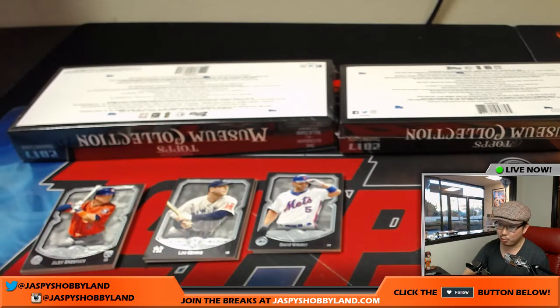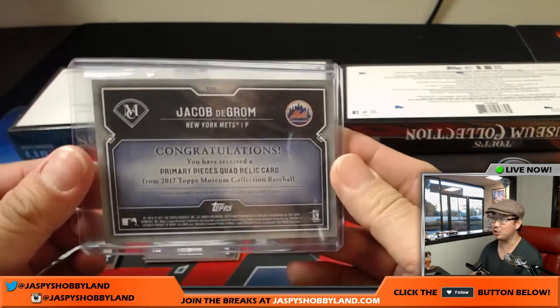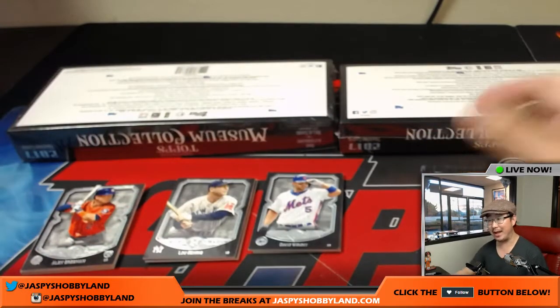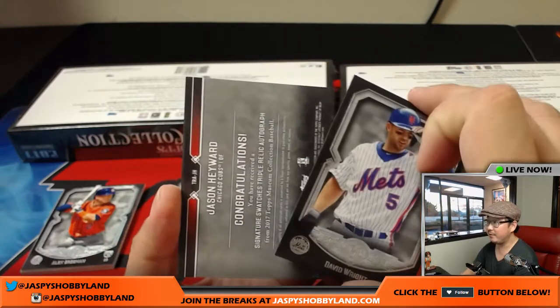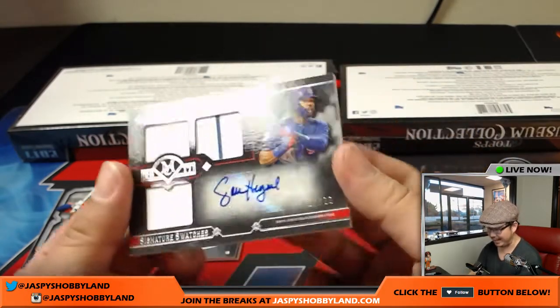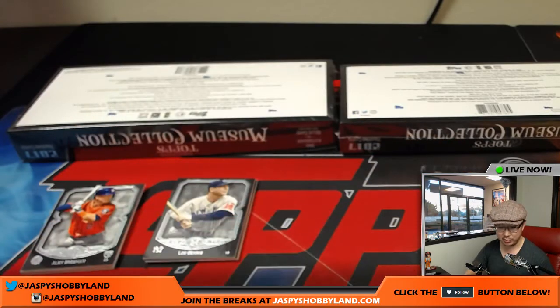Kyle wants a one-of-one wood frame Ortiz. It's fair enough. Oh, I get a drink out of it then. Nice. Or one-of-one Alomar. That's what Chris Beck wants. Behind David Wright is Jason Heyward. Jay Hay, triple relic and autograph, 67 out of 99 for Mary Lou and the Cubs.